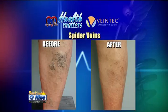I just wanted to have the spider veins removed, you know, because I really hadn't been able to wear shorts or a swimsuit or anything like that for a long, long time. So they just made you feel uncomfortable. Right. So we actually have an example of spider veins if people aren't exactly sure of what we're talking about. This is not you, but this is an example of typically the types of spider veins that you treat. Correct, doctor? That's correct, yeah.